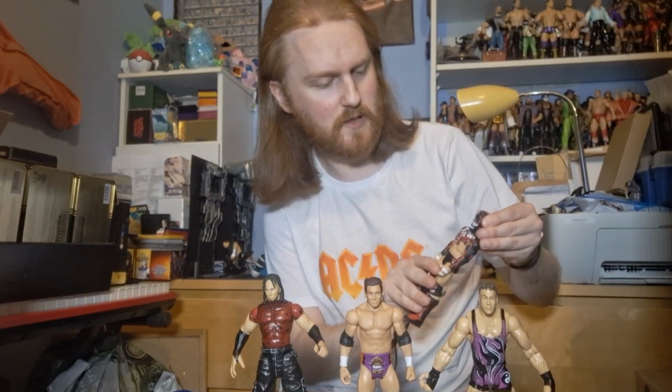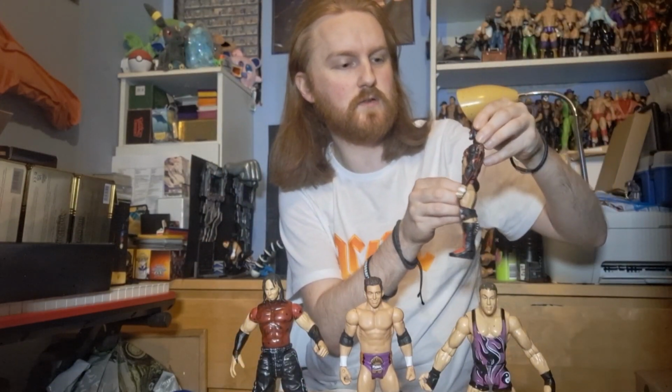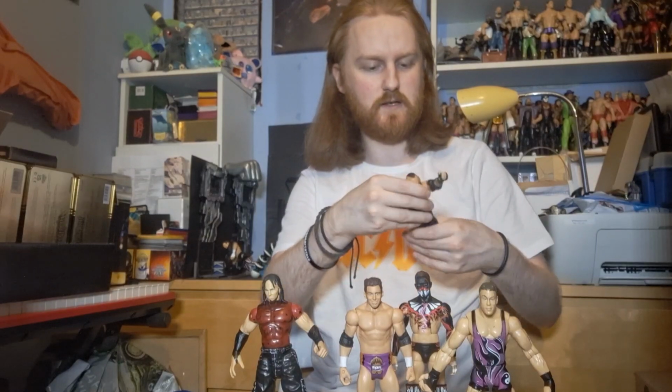We've got an Elite Finn Balor, Demon Finn. It's been a good while since I had one of these. Definitely been like a year or so since I last had an Elite Finn. But you're looking at like 15. So that's really good. Always nice to pick up, as I say, in a bundle like this where we've got such value right out the gate with it. We've got a basic Undertaker.